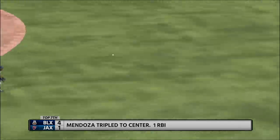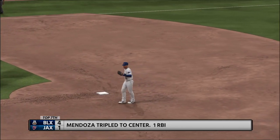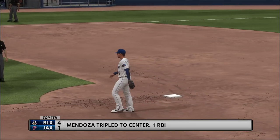They left 15 runners on base. Time of the ball game, 3 hours and 42 minutes.